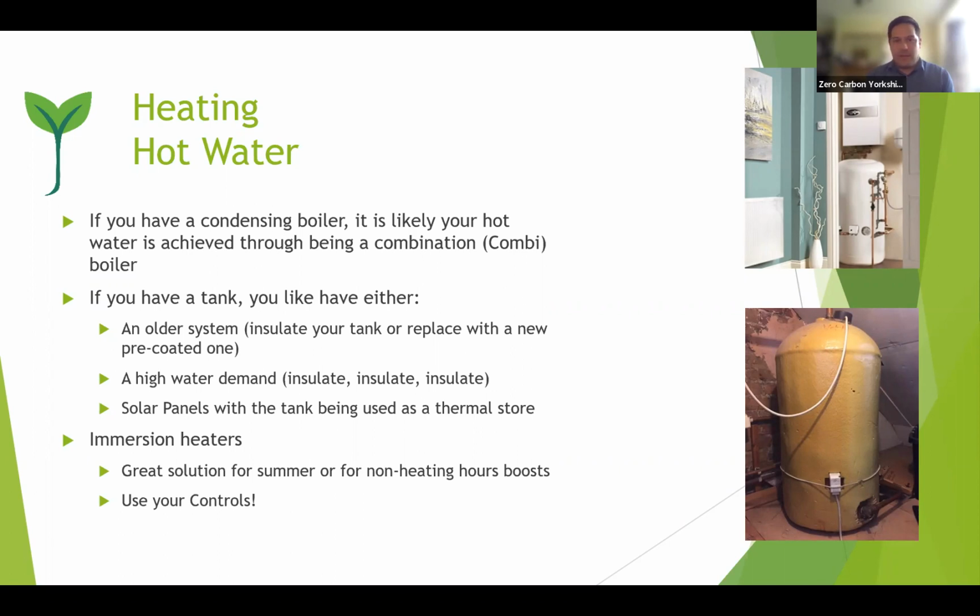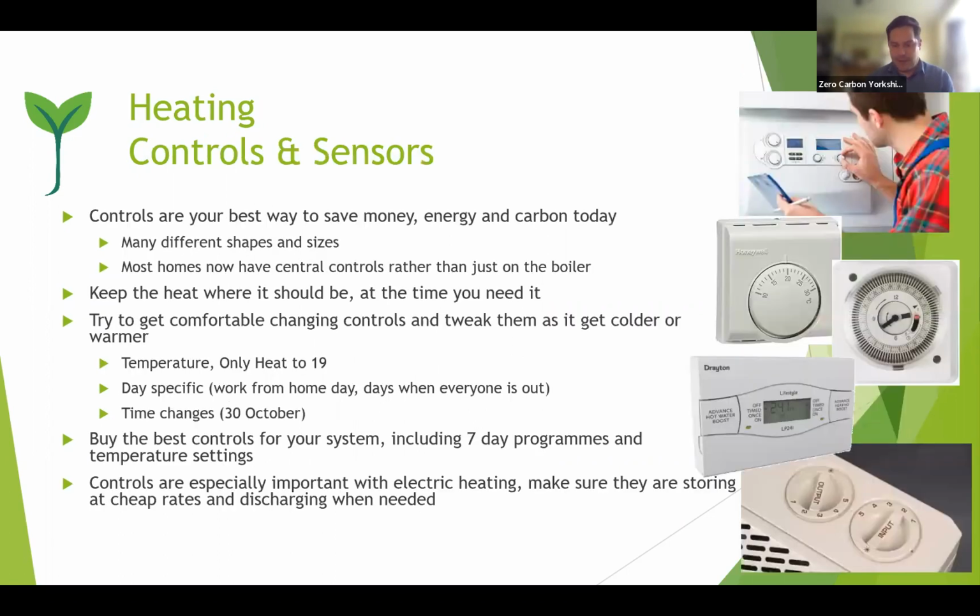My advice is always start at the boiler. So the boiler has the highest temperature pipes. Again, we want to keep heat where it should be. So if you start at the boiler, insulate the pipework that leaves the boiler, and then work around the house. You can insulate even the pipework underneath the radiator up to the radiator, so that only the emitter, the actual radiator itself, is being used, because that's how it should be.